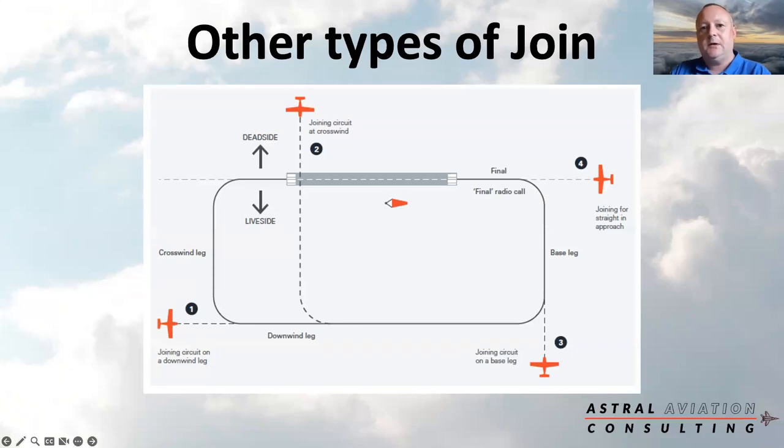So let's very quickly look at what we've got here. We've got the downwind join, which involves directly joining the circuit parallel to the runway in the downwind direction. Gotchas with this one are that you don't slow down enough by the time you hit the end of the downwind leg, or you join too close in, or you conflict with established circuit traffic. So it does take a little bit of awareness and speed control.